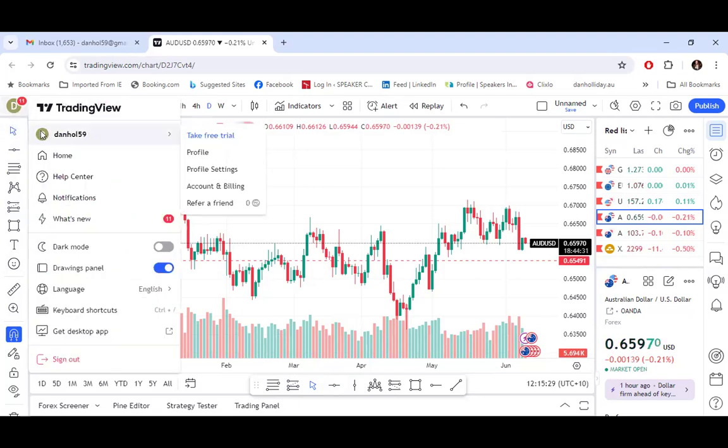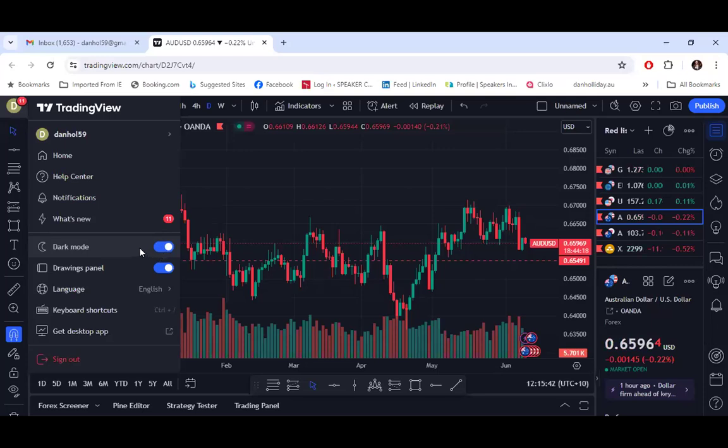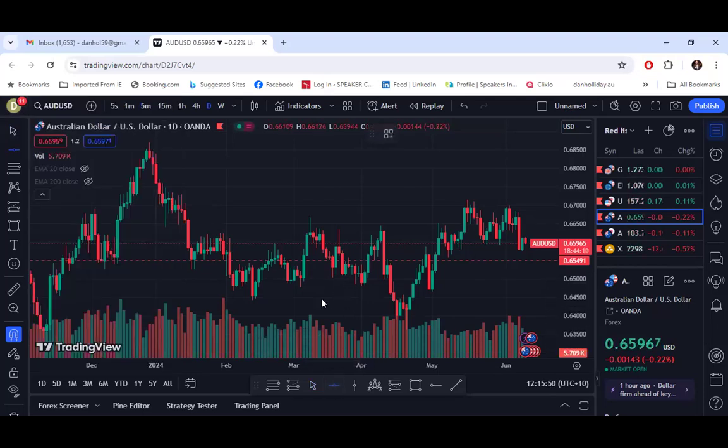Okay, so I want you to go back to dark mode, change to dark mode, because that's how you change it. Yeah, dark mode. Say okay. Now try it, because you have to do here and there. Drawing panel is on, which is good. Now try it. Yeah, it's still not giving me a line.